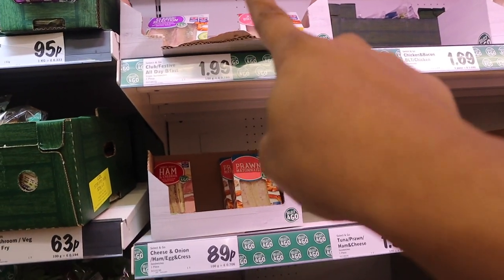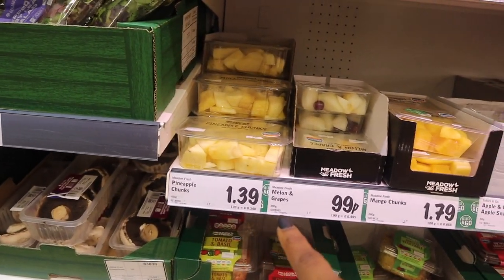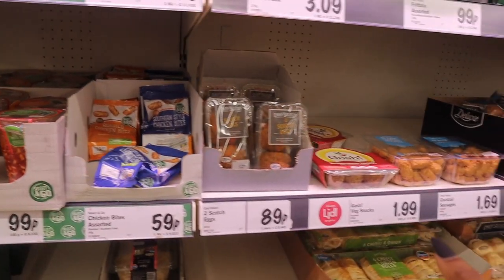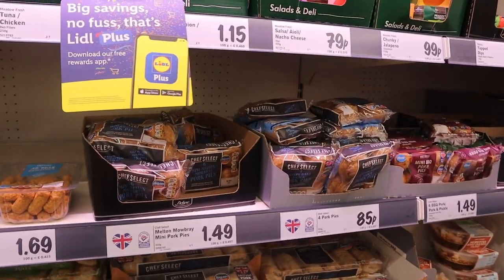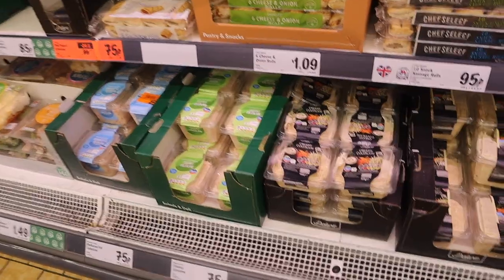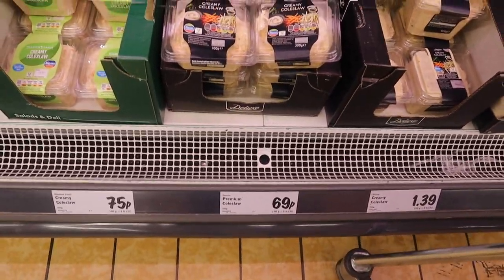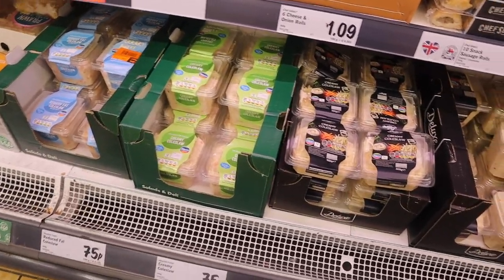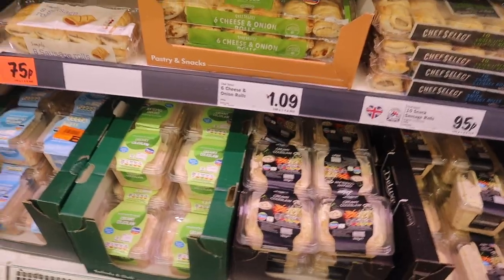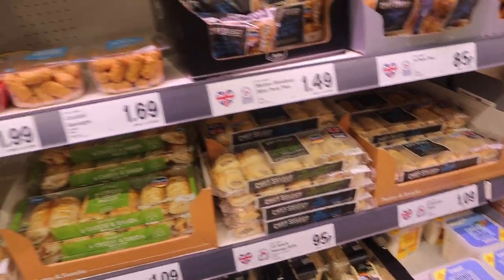Club sandwich for £1.99, pineapple chunks for £1.99, and you can see all the pricing right there. Everything on this aisle is below £3. You have some salads here, coleslaw for 69 pence. All these are ready to eat. You can pop some in the microwave or you can have some cold like this salad.